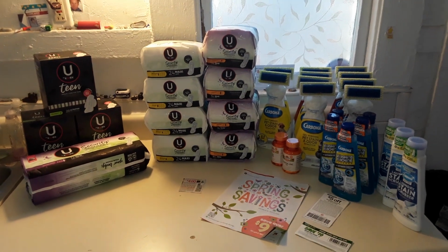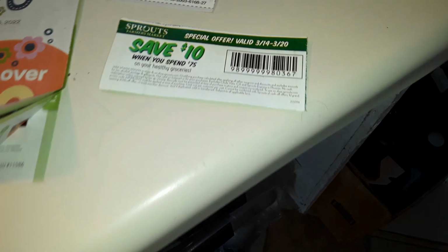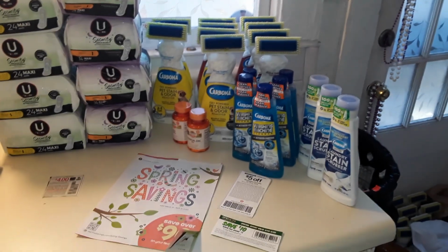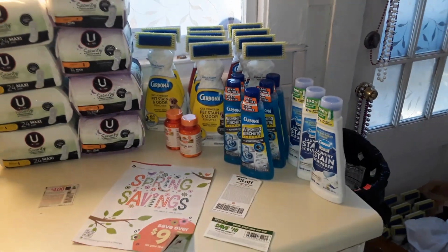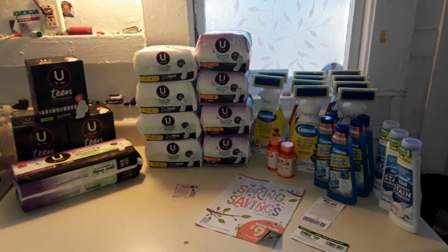Alright, oops, I did it again. So another haul yesterday. Had to take advantage of my Sprouts coupon as it was about to expire. So the Carbonas came back in Ibotta, such a good deal. Had to do them again. Had about a plus $50 moneymaker again.